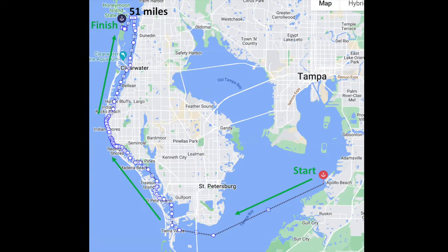I started my voyage at Apollo Beach, from where I headed southwest towards St. Petersburg, and then turned and went northwest through the Intracoastal Waterway until I got to Honeymoon Island, and then headed south just for a little bit to get to Caladesi Island State Park.